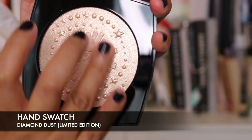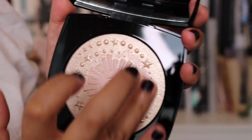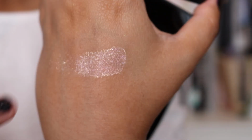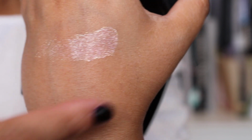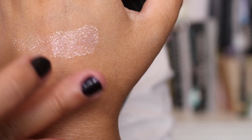So let's swatch it. I really don't want to touch it, but I think there's an overspray over it. So you can see as I touch it, the overspray starts to come off. Let me just do a quick hand swatch for you. So that's how it looks. But remember that is the overspray. Let me see if I can get in deeper, and I'll show you the swatch underneath. And I'll show you what I mean.